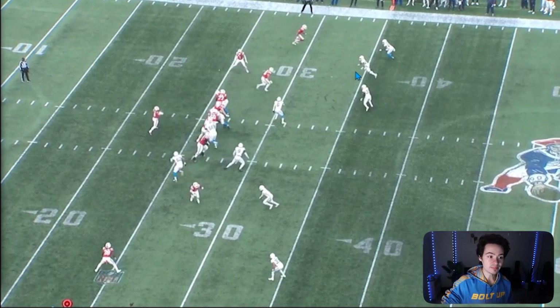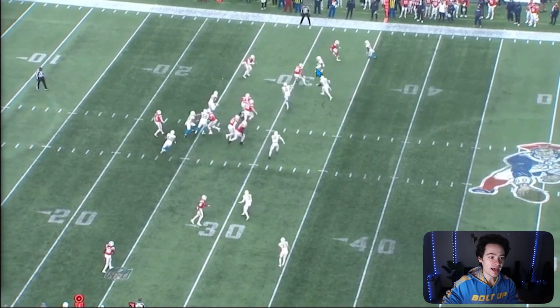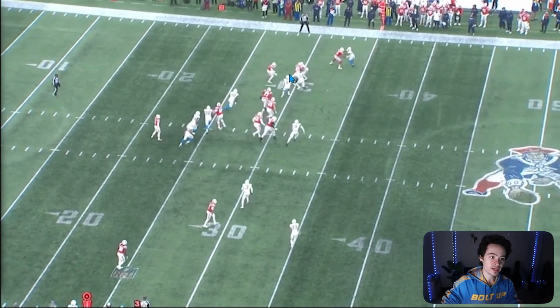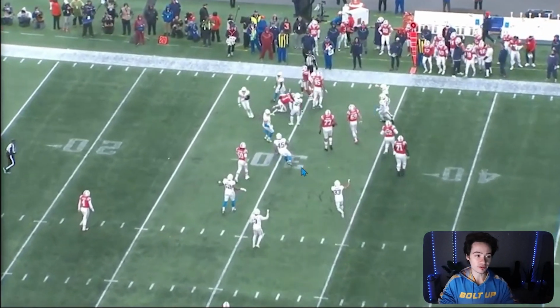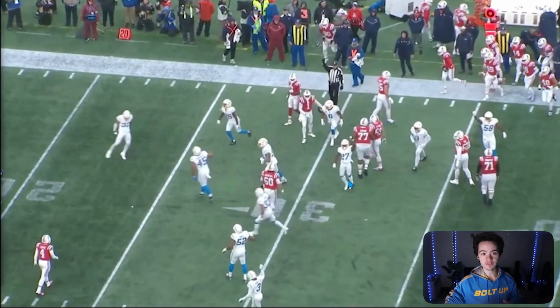Parker. Essang Bassey, Alohi Gilman, and Eric Kendricks read and react to this ball so well. Essang Bassey beats that block of Hunter Henry right there, gets that outside. Alohi Gilman comes free and gets the tackle with Essang Bassey right in the face, getting ready to make that tackle as well. This is really good cornerback and safety play, coming downfield and making the tackle.